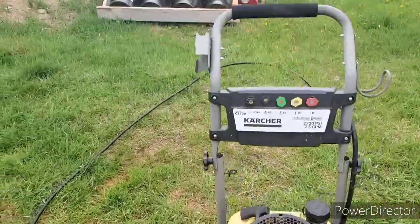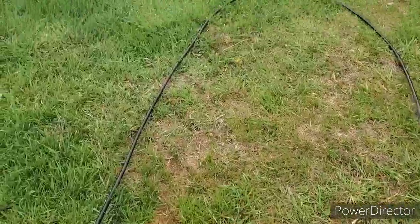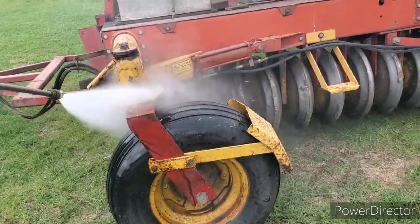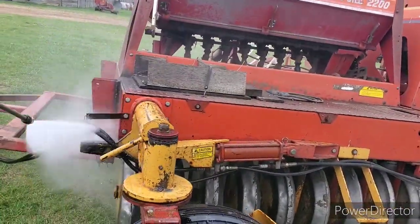That's the pressure washer. Just a Karcher. But hey, you don't need anything big and fancy and huge for lots of the work we do. He puts the pressure out, and that's the main thing, right?